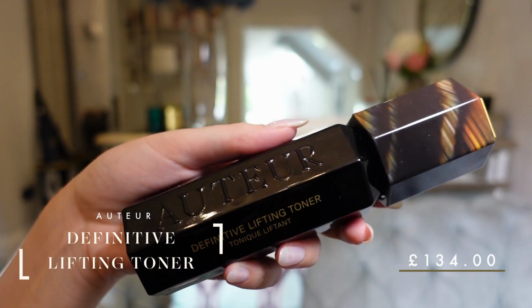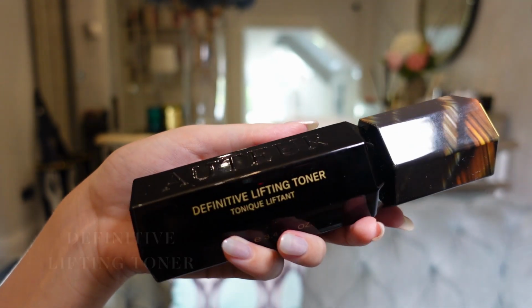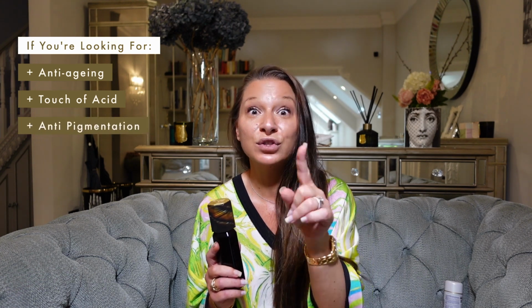Contender number 2 is the Spronzi. Beautiful. I just still love this packaging. Definitive Lifting Toner by Auteur. So this one is more for your anti-aging buffs. Those of you who really want that anti-age effect within your toner and a little bit of acid, this one is the one to go for. So this and also a little bit of anti-pigmentation as well, just dropped in there.